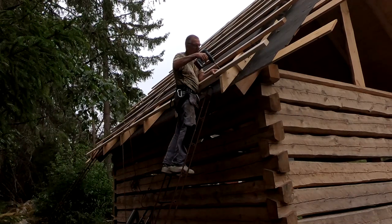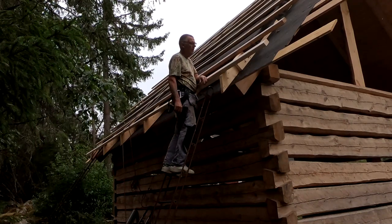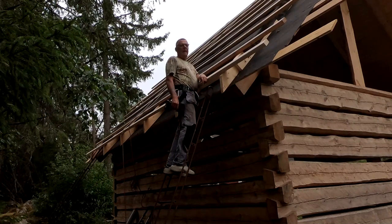Last screw. Next step, steel roof and a billion screws.